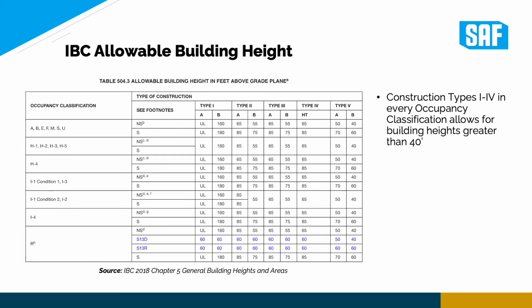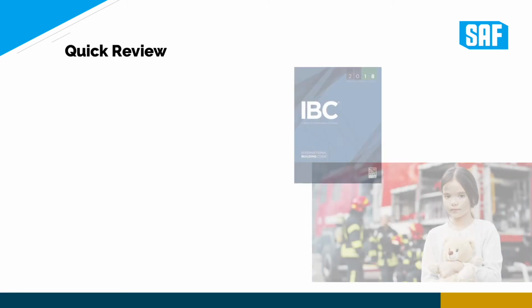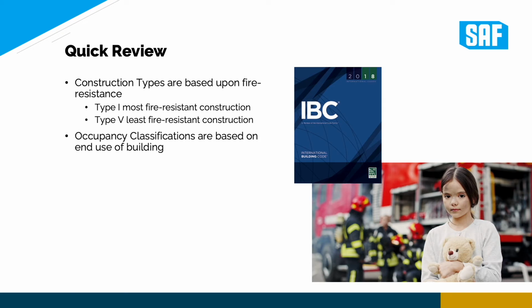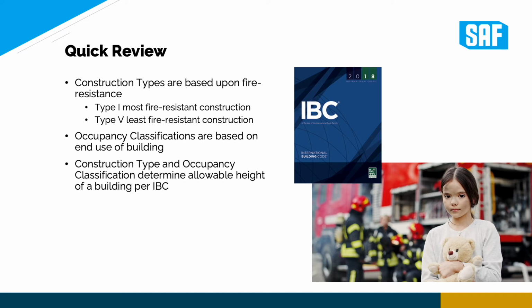Note that every occupancy classification within construction types 1 through 4 allows for buildings to be constructed higher than 40 feet above grade. As we'll explore in a moment, this is a height where NFPA 285 comes into play in many instances. Let's review what we just learned. IBC construction types are based upon fire resistance, with Type 1 construction being the most fire-resistant construction and Type 5 being the least fire-resistant. IBC occupancy classifications are based on the intended end use of a building. A combination of construction type and occupancy classification determine the allowable height of a building per the IBC. These IBC codes are in place to preserve life in a fire event.